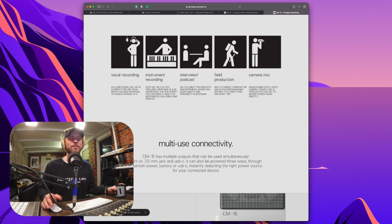Anyway, interview podcasts, of course, podcasts. Everyone is doing podcasting, right? CM15 is great for podcasters and interviews where high audio quality and portability is necessary. That is actually a good point. Sure, you can lug around the bag with microphones, but if these are tiny and you're the person who's going to do the podcast, you want to take it to a location. I like the idea of this, and you have those little tripods. That's actually pretty good. Imagine if you had these two.